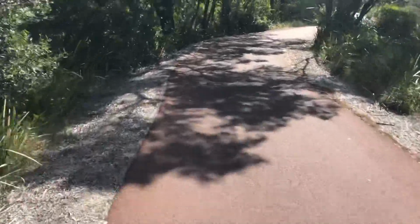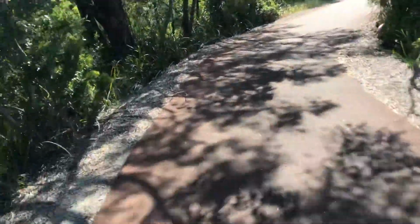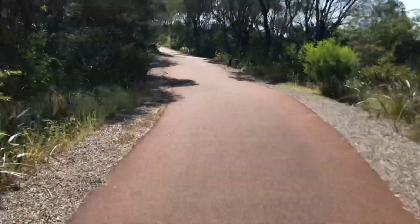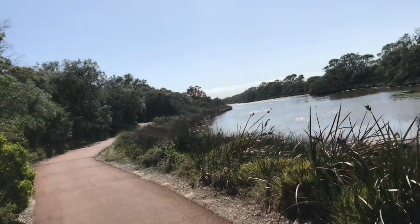Whoa, bit of a bank here coming up. We're going to have to take a bit of a lean on the old walking to get around this corner. We're going so fast they have to warn us about these curves. Anyway, if we have an accident or leave the road, I'll get back to you.